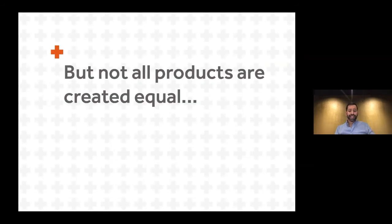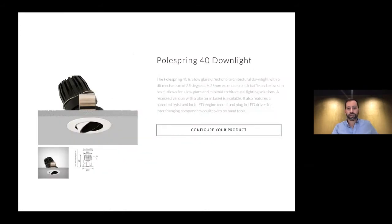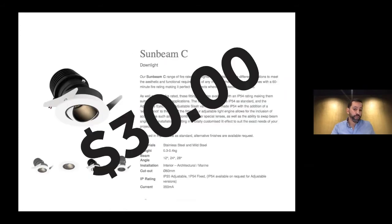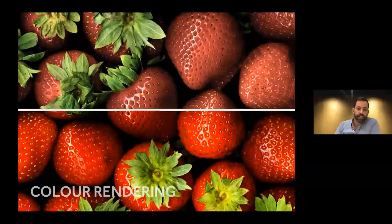But it's also worth stating, because there is a caveat with this, not all products are created equal. Often we have contractors come to us with an equal or approved product, and the two will look very, very similar. So there may be two downlights that look similar, but they may not perform in a similar way. And this is a fifth benefit, really, that a good lighting designer will understand the technical performance of a light fitting. There are a number of factors when it comes to technical performance.